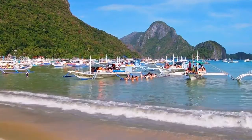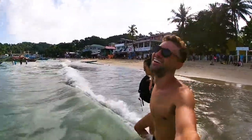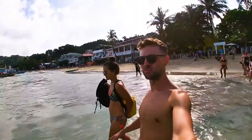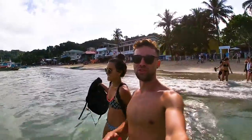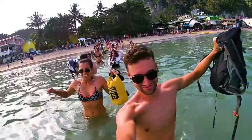And then from there, at 9 a.m., it's currently 8:30, we're gonna go to the tour office, and then they take you out to these little tiny boats right here, which is why you need a dry bag, because you're definitely gonna get wet. It's not that cold, but it's also not as warm as you would think the Philippines would be. Also, yeah, it is winter, so I guess there's that.